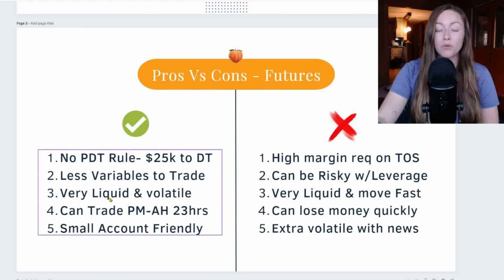But you can start with as little as $50 for minis and $500 for micros. If you don't know what that means, just again go watch the entire futures workshop. I don't want to make this video too long explaining all the details, but you can definitely get around this with the right broker. They can be risky with leverage.